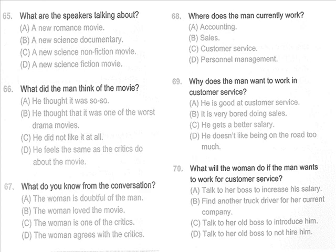Questions 68 through 70 refer to the following conversation. I saw that customer service has two openings and I'm interested. But you're so good at sales, and it would mean a decrease in salary, though. You know that? Yes, I know that. But I usually spend at least 2 weeks out of the month on the road, and it's really tiring and also dangerous. Well, if you really want to work in customer service and not regret it, then I can refer you to my ex-boss in that field.